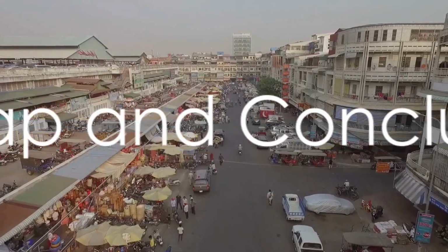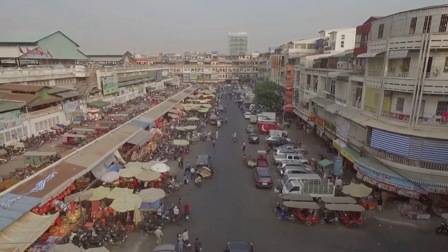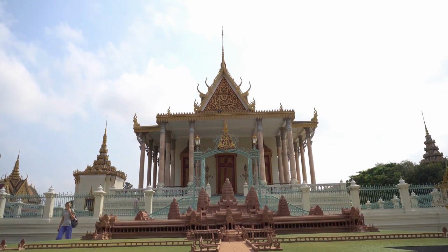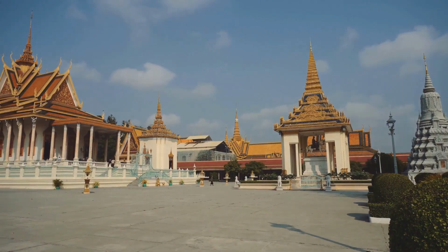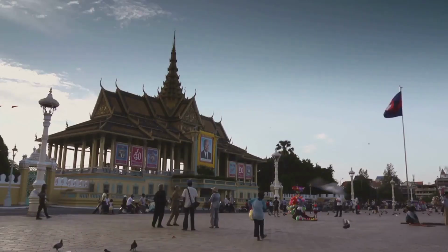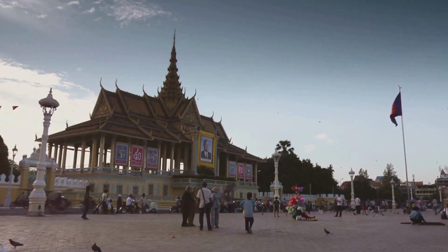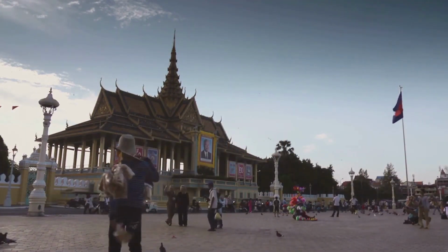We've journeyed through the vibrant heart of Cambodia, exploring its palaces, museums, markets, and temples. Let's take a moment to recap the highlights of our virtual tour. We began at the Royal Palace, a majestic testament to the country's regal past, a place where grandeur and history intertwine. Next, we delved into the rich cultural tapestry at the National Museum, home to thousands of artifacts that tell the story of this beautiful nation.